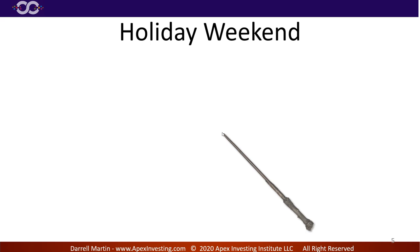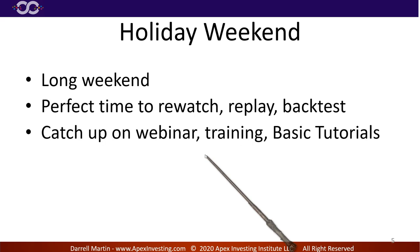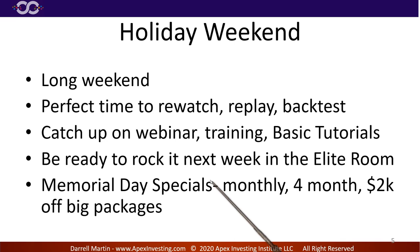A reminder, and of course this just applies to those watching it now, not in the future: we have a long holiday weekend. Monday is a holiday. The markets will open for a little bit Sunday night. I really don't suggest trading them because the liquidity is going to be thin. But it is a perfect time to rewatch, replay, backtest, okay? Practice using this on replay, catch up on webinars, training, basic tutorials. Be ready to rock it next week in the Elite Room. But a reminder, the markets will be closed on Monday. They'll open up Monday evening.